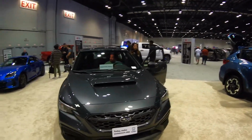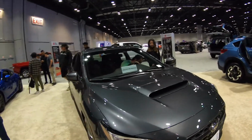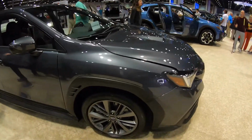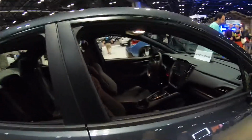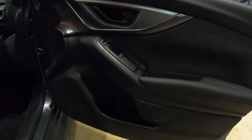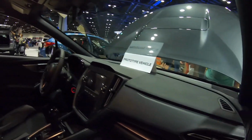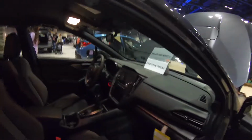I wish it was in the prototype orange myself, but very nice hood scoop. Hood actually comes up. I'm not sure if you're supposed to do that or not, but it does. It looks really good. Check out the interior. Yeah, the nice accessible cup holders as per usual. Very nice. Nice two-tone sport seats. Look good. Nice simplistic interior. Always nice. Looks awesome in there.